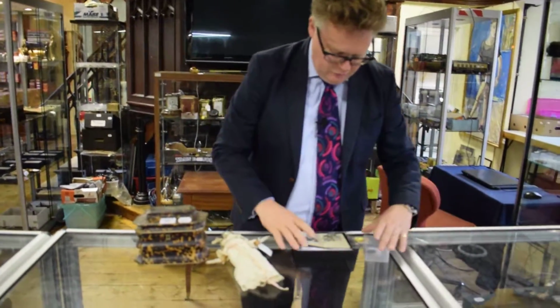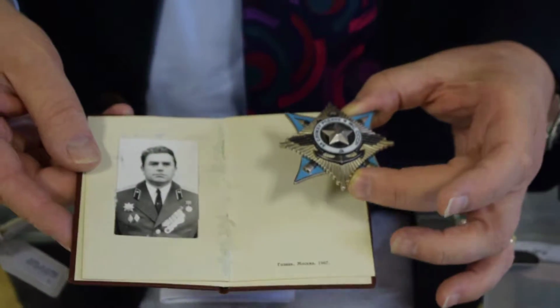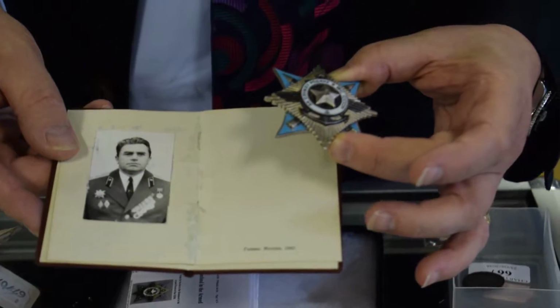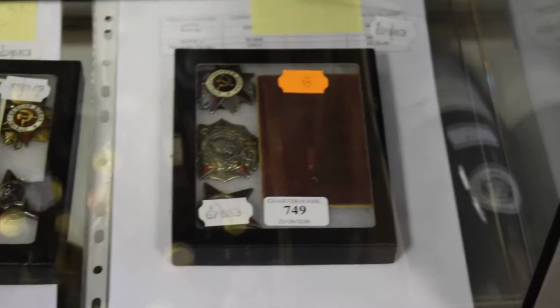So that's the dolls. We've also got a large collection of medals and militaria. Again, this has come from the collector over in Rochester, and what a fine looking fellow. He could only be Russian, couldn't he? And this is an order for services to the homeland and the armed forces of the USSR, and that's actually issued in 1986 or 1987 there, and that little award is probably sort of £400 to £500.